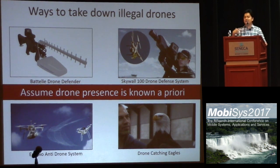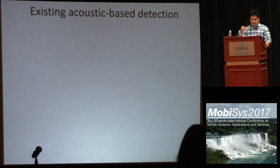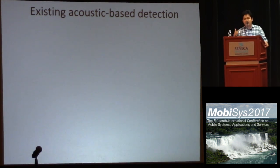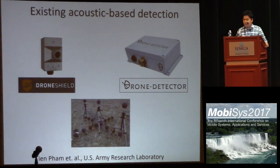So, talking about detecting the presence of the drone, there are some interesting technologies to do that. The first one is acoustic-based signature. The key idea here is to try to detect the presence of the drone based on its acoustic signature. This work has been investigated by companies like Drone Shield, Drone Detector, and the US Army Research Lab. The problem here is that the system performance is very dependent on the environment, because it is very easily affected by environmental noise.